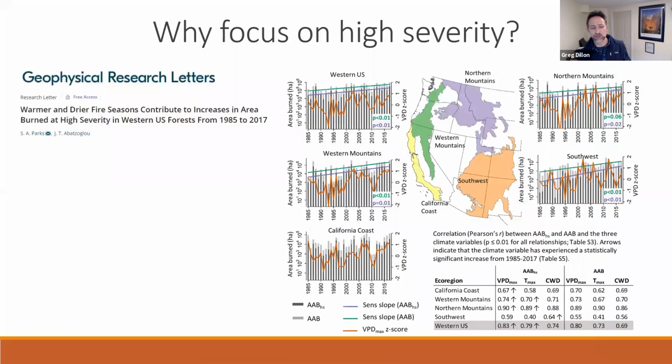So why focus on high severity? There are a lot of really great studies on burn severity that actually look at sort of the continual metrics of severity and how the statistical distributions of those change through time. And those are great. For this, we wanted to really focus on high severity because that's where the effects tend to be most pronounced and areas that tend to cause the greatest concern. And so, high severity fire is certainly a natural part of a lot of ecosystems, but we are seeing a rise in it across the landscape.